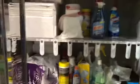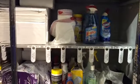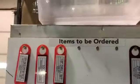Okay, so this is actually the end result, okay? Nice and neat. If you ever run out of anything, what you're gonna do is you're gonna grab this key. I'm gonna grab this one and this one because we're out, and this one. And we're gonna walk over here, and we're gonna put this under items to be ordered. Okay, so I'm gonna go inspect the bathroom real quick.